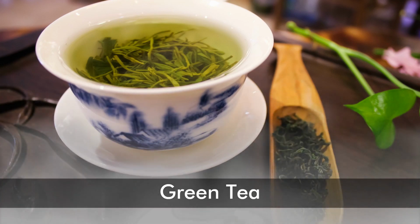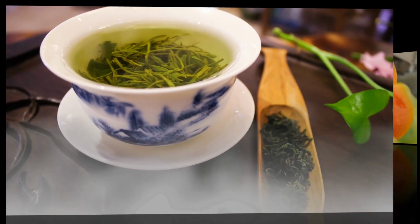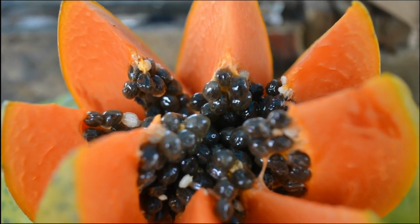Green tea is also a good source of the amino acid L-theanine. L-theanine aids in the production of germ-fighting compounds in your T cells.